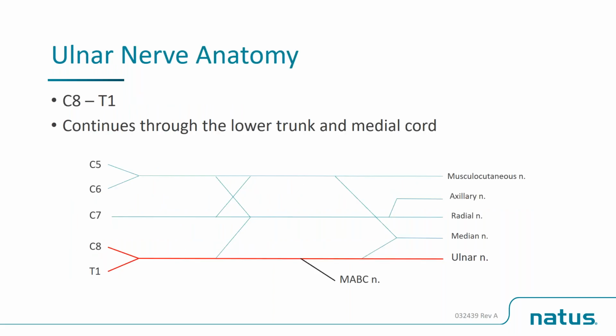So, a little bit about anatomy. Here, from the nerve roots, the ulnar nerve comes out of C8-T1. It comes through the inferior trunk and right through the medial cord.